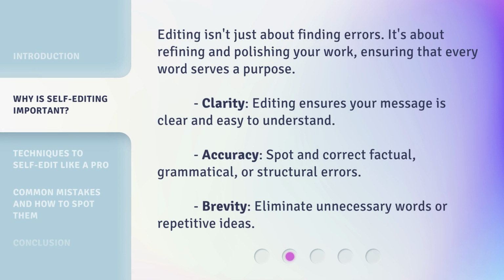Editing isn't just about finding errors. It's about refining and polishing your work, ensuring that every word serves a purpose. Clarity. Editing ensures your message is clear and easy to understand. Accuracy. Spot and correct factual, grammatical, or structural errors. Brevity. Eliminate unnecessary words or repetitive ideas.